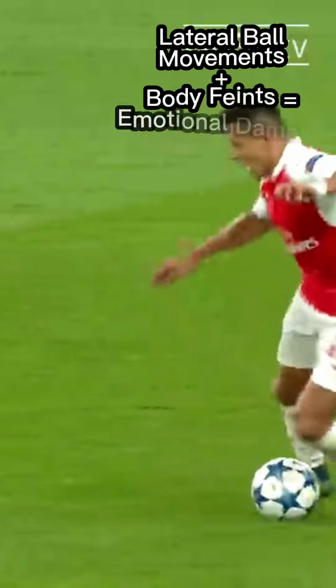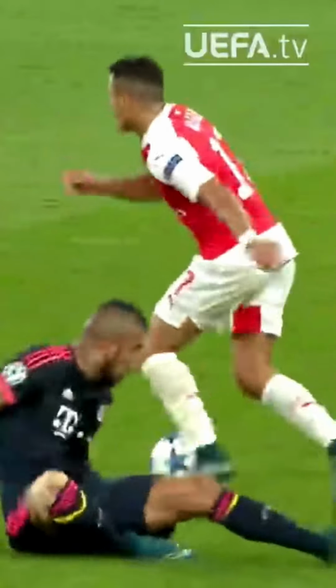Now, I'm not going to say body feints are lateral body movements like we have with lateral ball movements, because you can easily distinguish the ball movements between linear and lateral. But with body feints, naturally speaking, they've always been sideways movements. So we're just going to keep them as body feints.